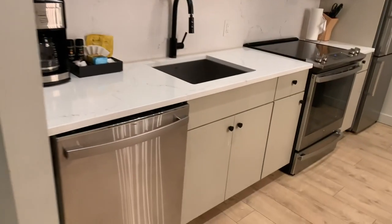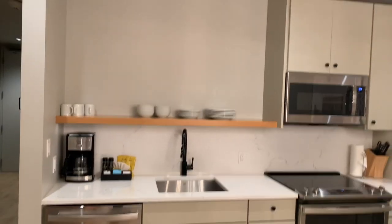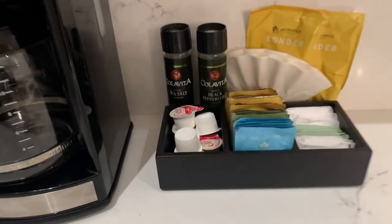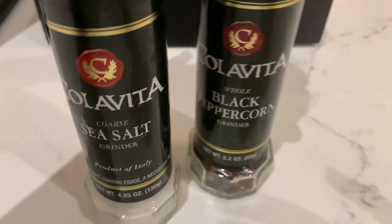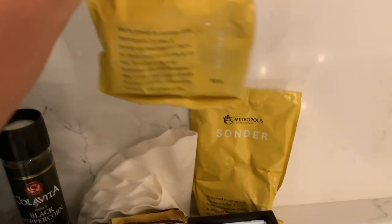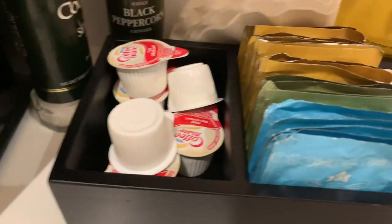There you have this kitchen, and Sonder kitchens are always clean, modern. They're well appointed. This one looks new, actually. I do like that they give you the sea salt grinder. I always love that. And the black peppercorn grinder. They always have that in Sonders, which is just such a lovely touch. They also have really good coffee when you go to the Sonder that's in New Orleans. All the Sonders I've stayed at, I've stayed at quite a few.